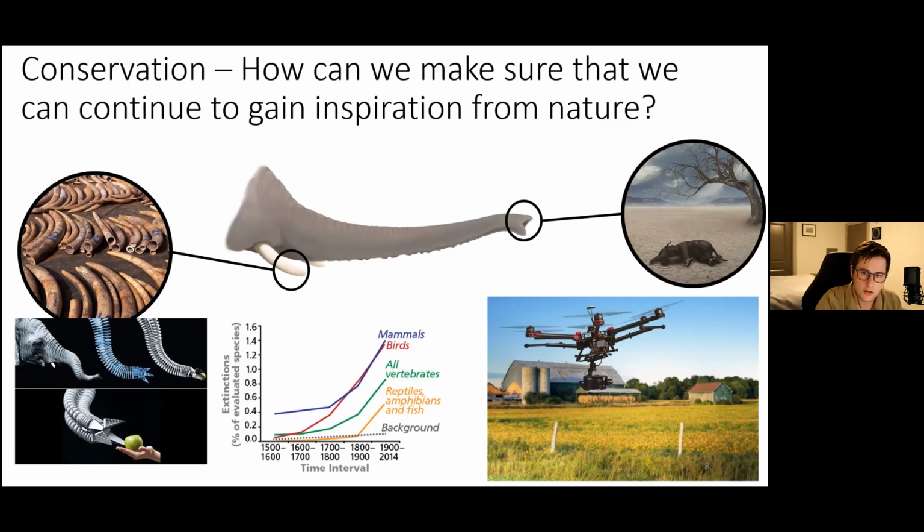And I include on the bottom right a drone with a camera on it, because this is what I think a lot of people classify as conservation technology. And this is where you have a drone that's looking at poachers, commonly in Africa. But this is just one example. And we're doing a lot of different projects, including some with eagles and foxes that I'll talk about here at the end.